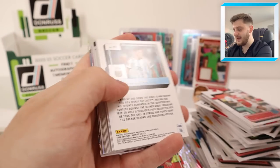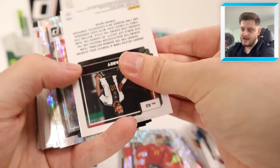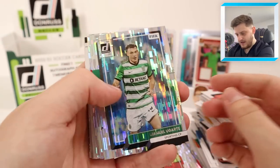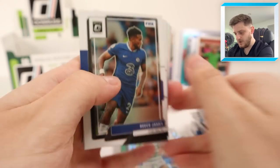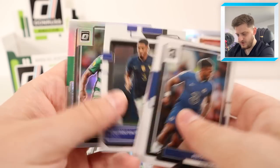Got another block in there, and then we have got our hits here. Anything numbered? Doesn't look like it. There's a Serge Gnabry optic. Then we've got our glitch base cards there, including Molina for Argentina. World Cup winners, as we know. There's some more optic cards. Reece James, Trent, Dest, Ugarte, Saliba rated rookie.